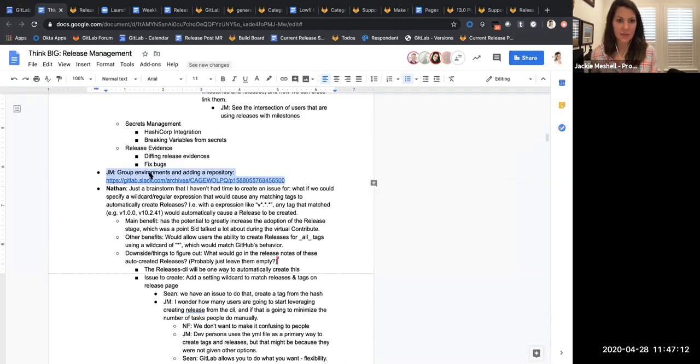I did have this item here about adding group repositories. I've seen this 4 times in the past 3 weeks. A couple of customers are asking for us to support group level YAML files, group level pipelines, group level code. And I think what this is about is enforcing permissions at a higher level than the project, so that people can take the YAML file from the group and extend it in a project.